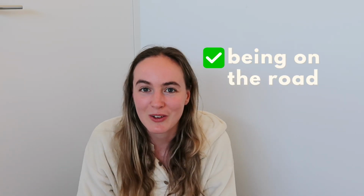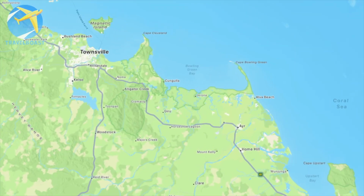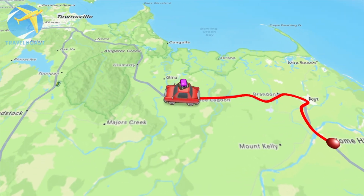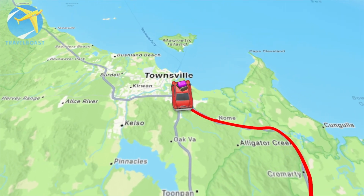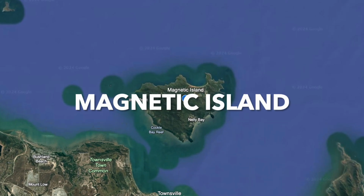So we stayed there for 2 nights, a really nice little town, and just sort of getting used to being on the road, living in the van, we just chilled, watched some films, did some puzzles, and explored around the local area, so that was really lovely. And then we headed up to Townsville from there, and Townsville was huge. It was like a really big shipping port, and I have to say we didn't really explore it that much. Our main reason for going there was that we wanted to go to Magnetic Island.